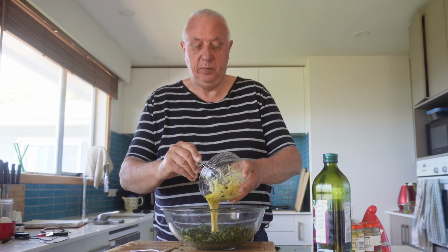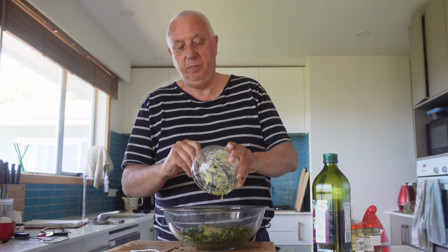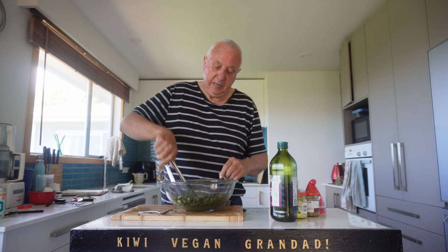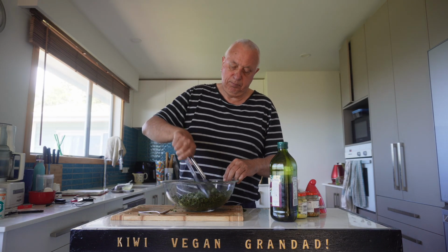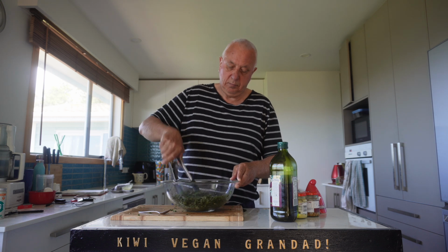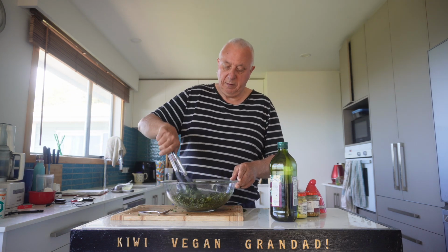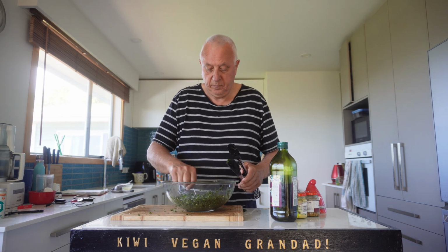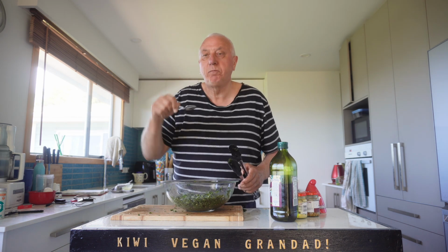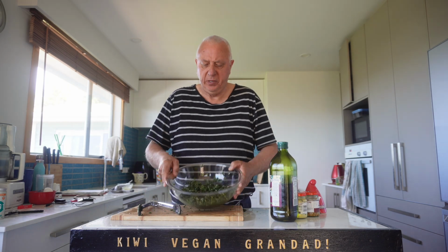Okay, so we're going to tip the marinade onto the kale and give it a toss. Try and get that marinade all the way through. Yummy. Right, so that's that.